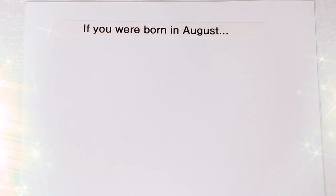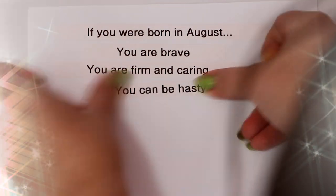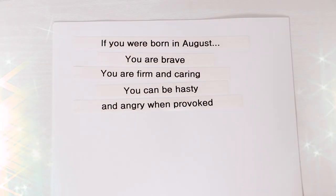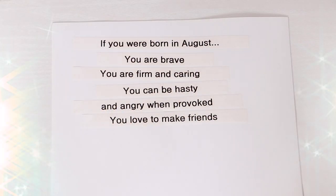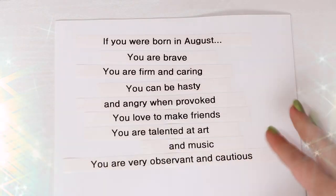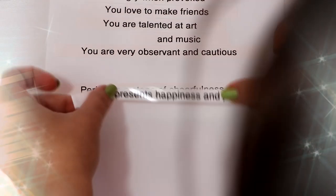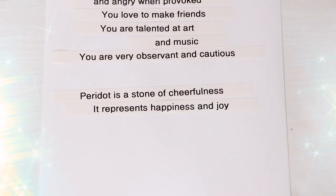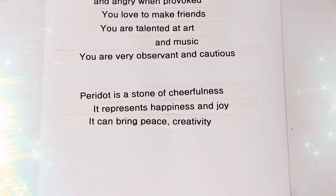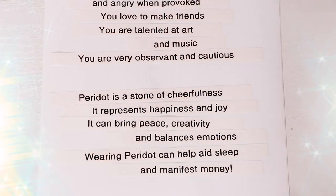If you were born in August, you are brave, you are firm and caring, you can be hasty and angry when provoked, you love to make friends, you are talented at art and music, you are very observant and cautious. Peridot is a stone of cheerfulness. It represents happiness and joy. It can bring peace, creativity, and balances emotions. Wearing Peridot can help aid sleep and manifest cash, money, cash.